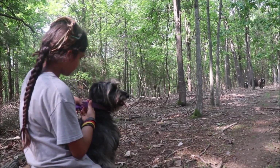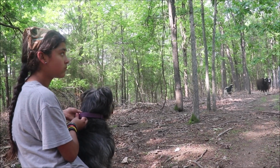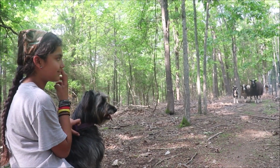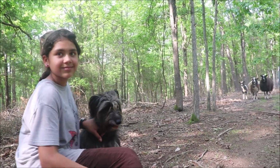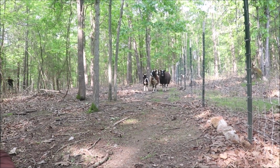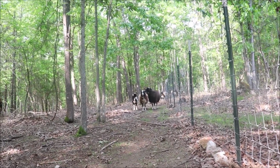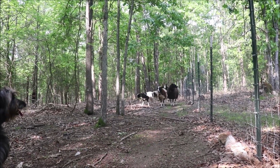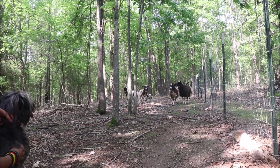So what did we just do? We just called them, right? Yeah. And what are they doing? They're coming. Yeah, come on everybody. Meh! Actually, the one in the middle, Speckles, she's getting really close to having her first lamb. Nice.